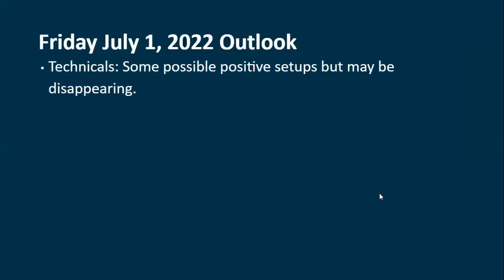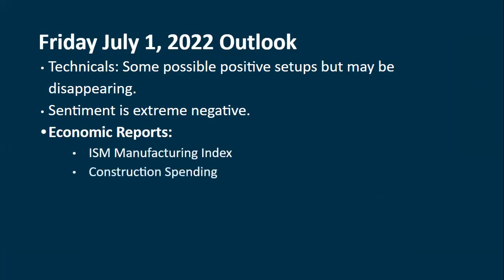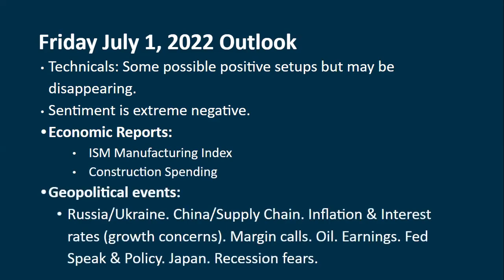The technicals, we have some possible positive setups, but they might be going away. We're just kind of watching them degrade every day as the week goes on. Sentiment is extremely negative, so that could help support the markets, but we could camp out there for a while. We have ISM manufacturing coming out on Friday and construction spending, all the different geopolitical events and the Russia-Ukraine situation, supply chain issues, inflation, interest rates. That's the biggie. Margin calls if we keep falling.